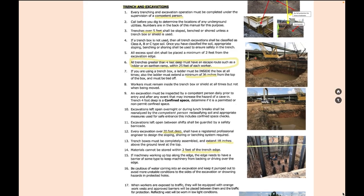Let's take a look at trenching and excavation. So every trenching and excavation operation has to be completed by a competent person. Most of the time your foremen and superintendents are going to be your competent persons. We will take care of call before you dig to make sure there's no underground utilities. Remember, trenches over 5 feet deep will be sloped, benched, or shored unless a trench box or a shield is used.